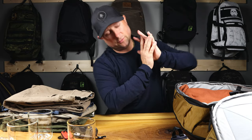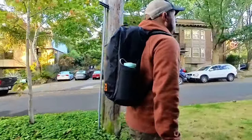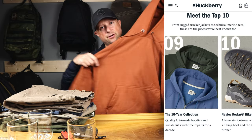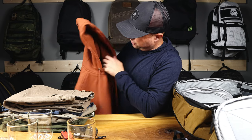Now we get on to, again, it's fall. This is actually number one in my heart. You've seen this in a lot of videos on my travels. This is the 10-year collection, the 10-year hoodie. So first of all, it's a fantastic color. This one's in like a rust orange and super soft inside.